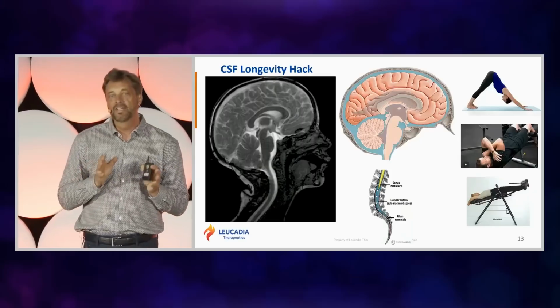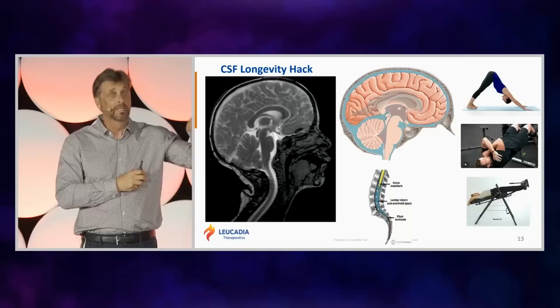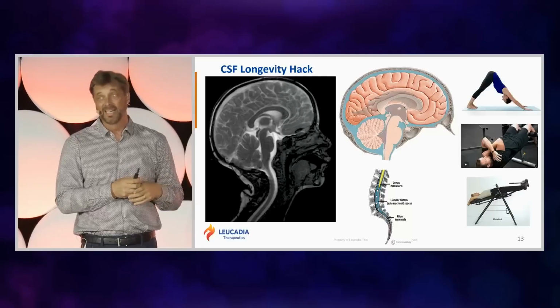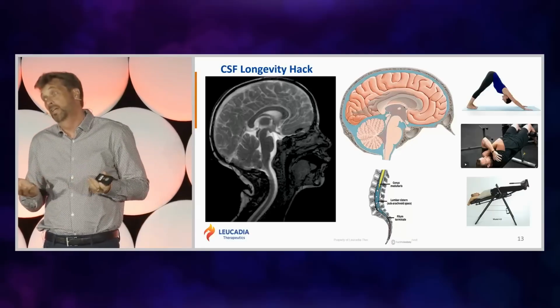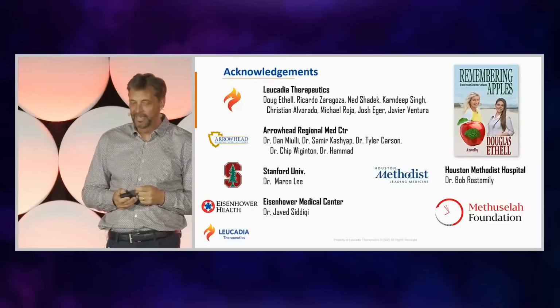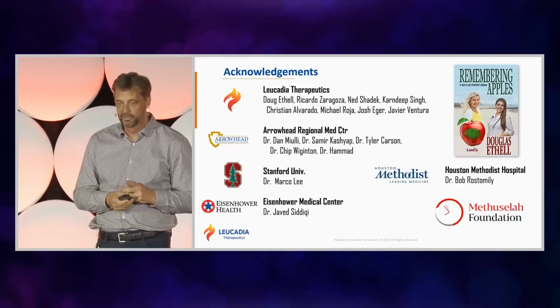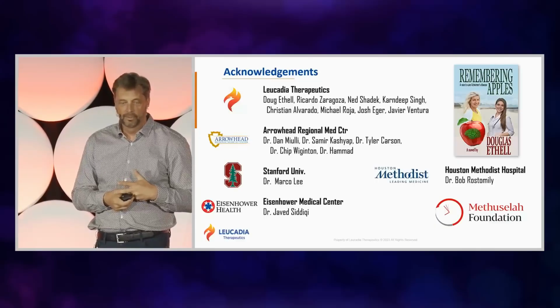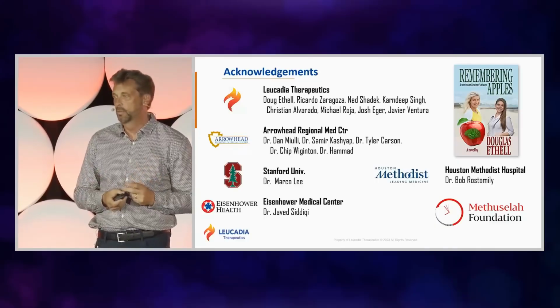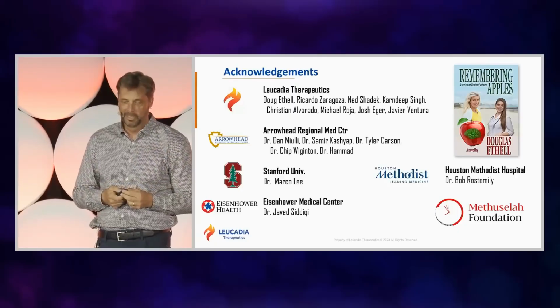Now, I don't have any evidence to show and prove that this will improve your brain health, but I know a lot about this stuff, and I do it every day. So yeah, that's that. And then I'd like to just acknowledge everybody who's helped us along the way. Our clinical trial will be at Eisenhower in Palm Springs, which has quite a sizable retirement community.